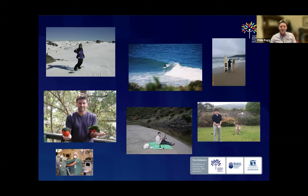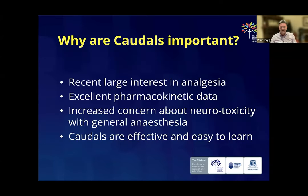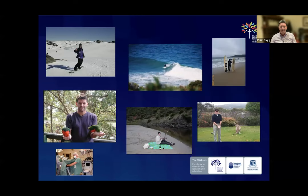If any of you post-COVID have the opportunity to come to Melbourne, there's lots for you to do. And it's an exciting place where we have all sorts of activities. And down in the bottom left corner here, you can see we do actually do a little bit of work occasionally as well.